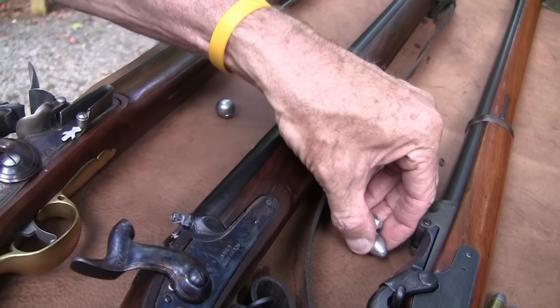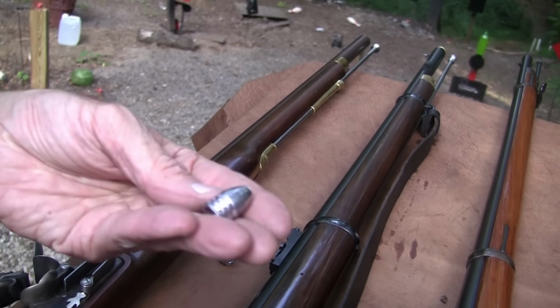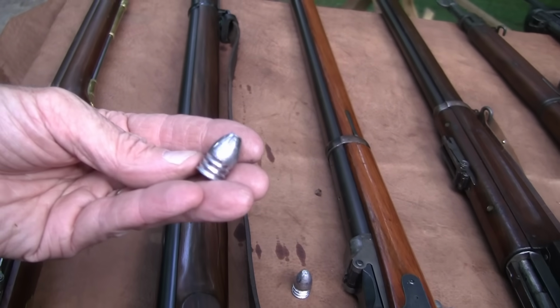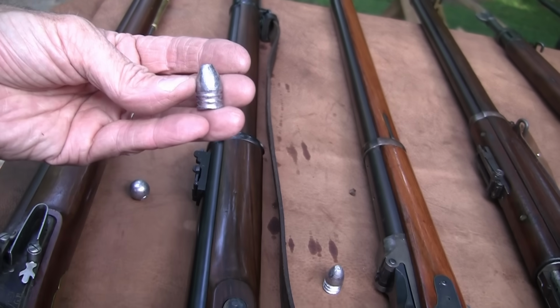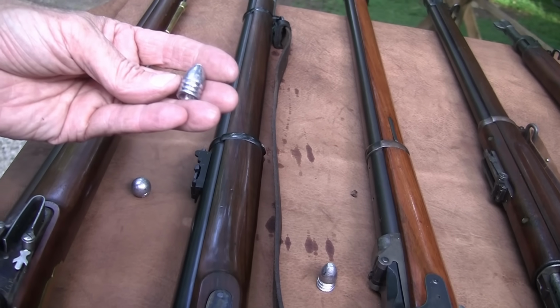And you can still use round balls, but they also, during the Civil War era, used the mini ball, developed by a fellow in France. And that's more like a bullet, a mini bullet. And that's what I like to shoot in this gun, because this is a very common Civil War rifle. This is the 1858 Enfield.